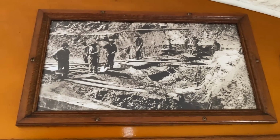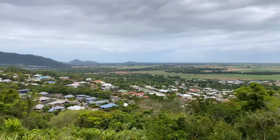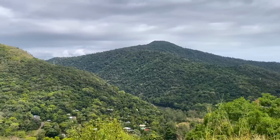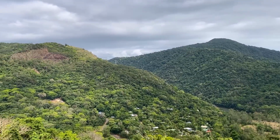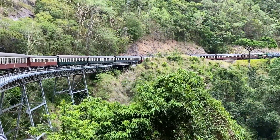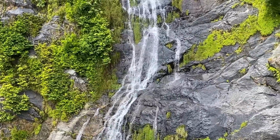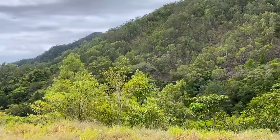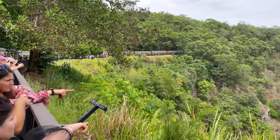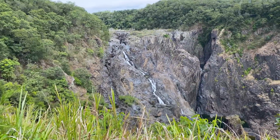Construction of the Kuranda Scenic Railway began in 1886, and it proved to be an engineering feat that is still admired today. The winding line rises from sea level to around 330 metres, passing through dense rainforest and past serene waterfalls. The onboard commentary shares the story of the construction of the line, and there's a brief stop at Barron Falls Station for passengers to hop off and admire the beauty of Barron Gorge.